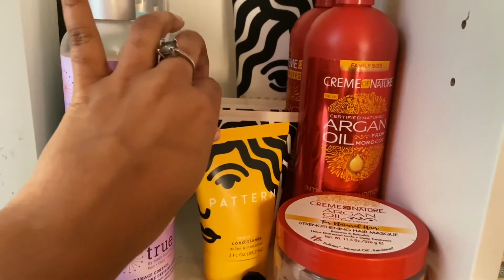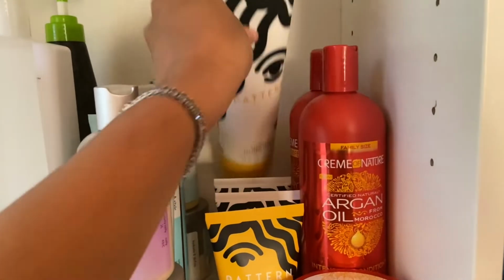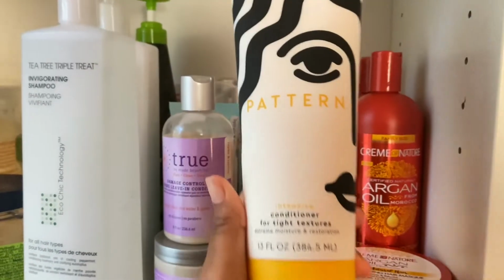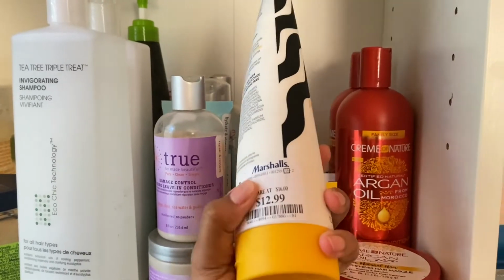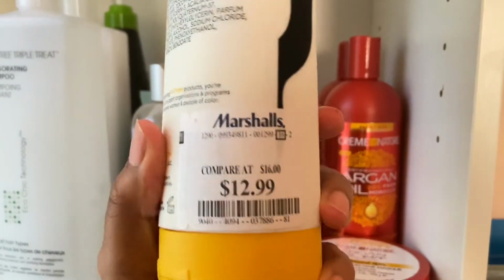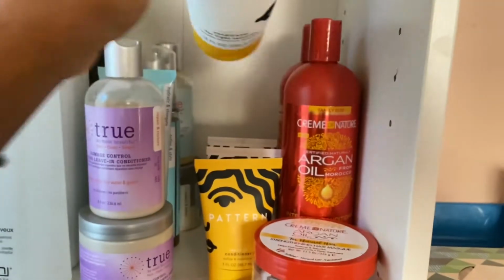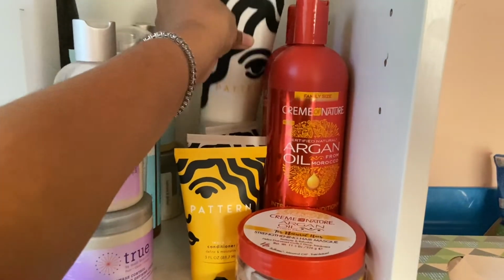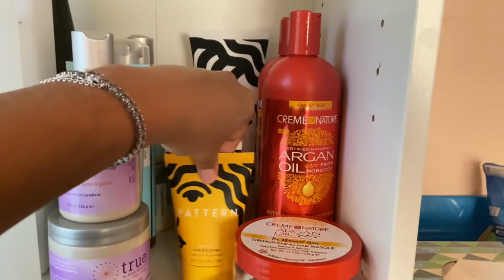Next we have a little bit of Pattern Beauty. Got their little mini trial kits, and I got this bad boy right here at Marshall's. It was $12.99. $12.99 for this at Marshall's, and y'all can see the sticker right there, clear as day. Pattern Beauty. So there, I got the intensive conditioner. Definitely gonna go back to Marshall's to see what else they have in store.